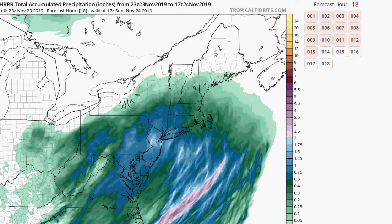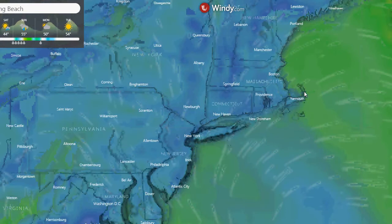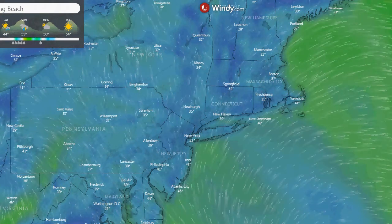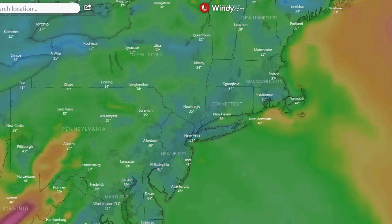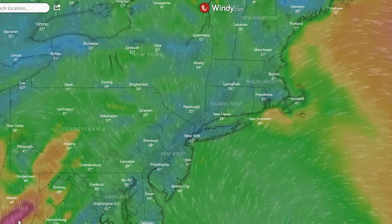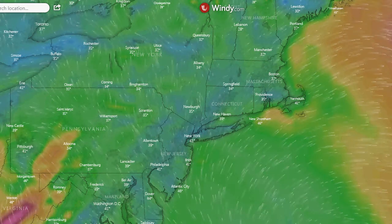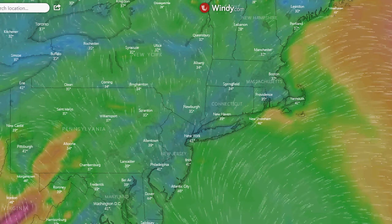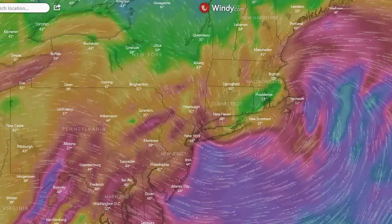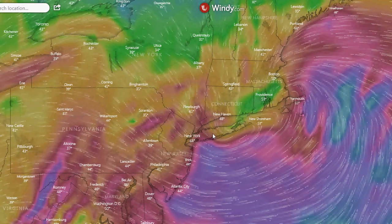So let's go look at another model, which is the Euro, and see how the Euro develops our storm. I just want to look at the wind. I'm using the Euro for the wind here, so you can see some strong winds over here. Are we in wind gusts? Yeah, we're in wind gusts. So let's see how strong the winds get from this storm system. The Euro is obviously more intense with the wind gusts, no surprise. Here we are at noon.